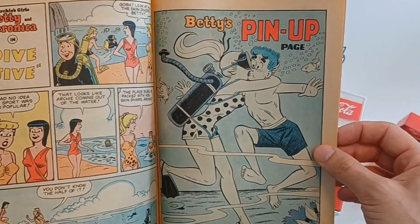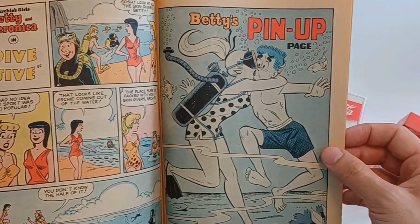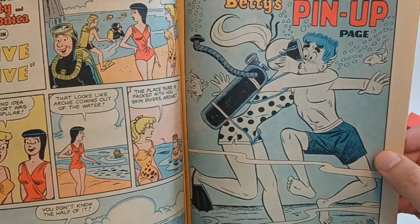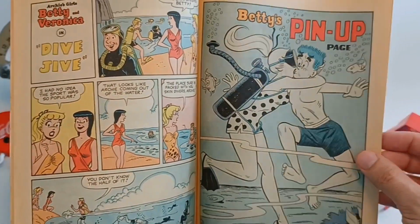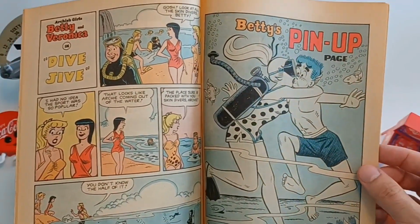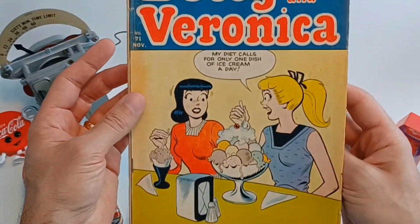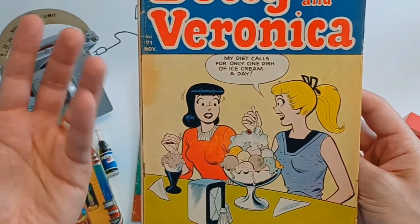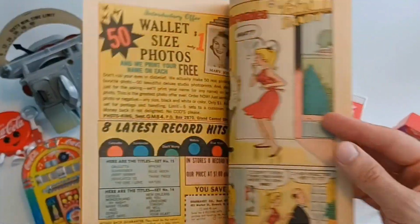Look at that pinup page. Look at Archie, that lucky guy, son of a gun. She even brought an oxygen tank to reach him down there. It looks like he doesn't have one. But great stuff. The summer covers are great. I just did an episode with summer fun. And I also thought that ice cream and milkshakes go hand in hand with summer fun. So that's why I'm following up with this video.